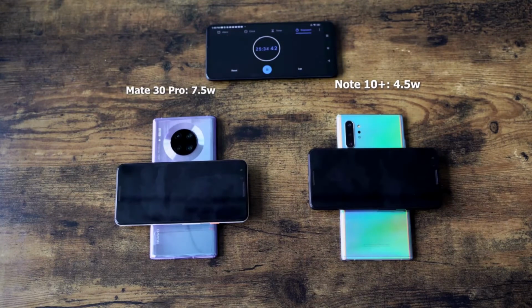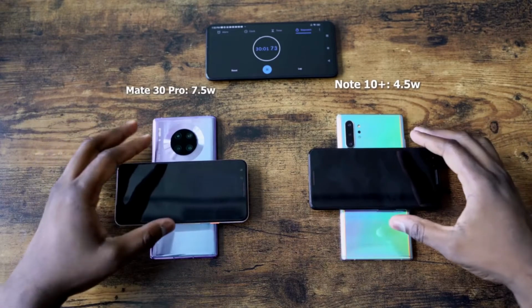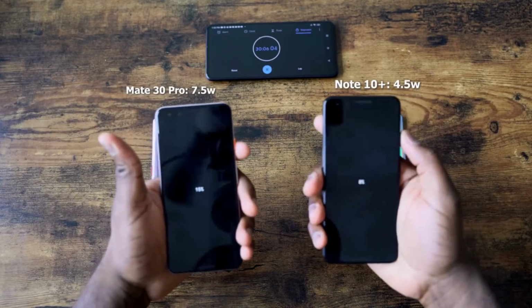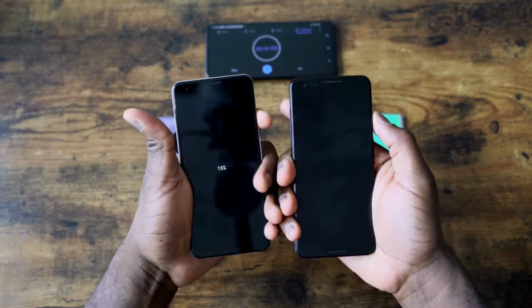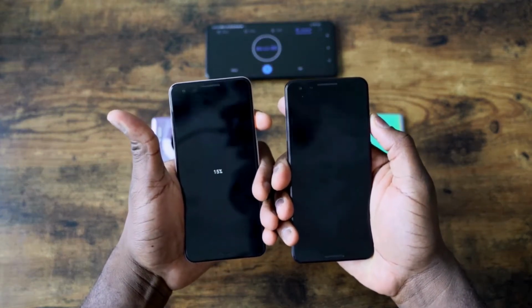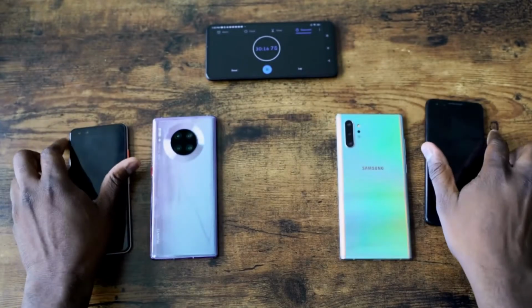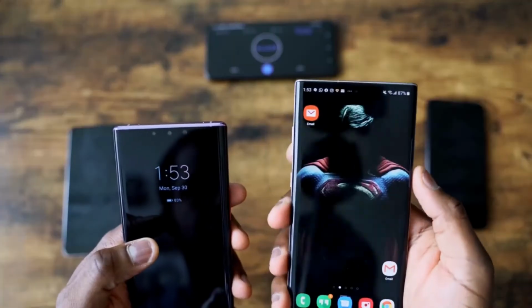So 7.5 watt charging, that's pretty cool. It means it's as fast in reverse wireless charging as the iPhone. That is just something quite interesting. So checking in at the 30-minute mark, what do we get for charge times for our devices? Well, the Huawei gave us 15% charge in 30 minutes at 7.5 watts, while the Galaxy gave us 8% in 30 minutes at 4.5 watts. So clearly the Huawei does a better job at reverse wireless charging devices.